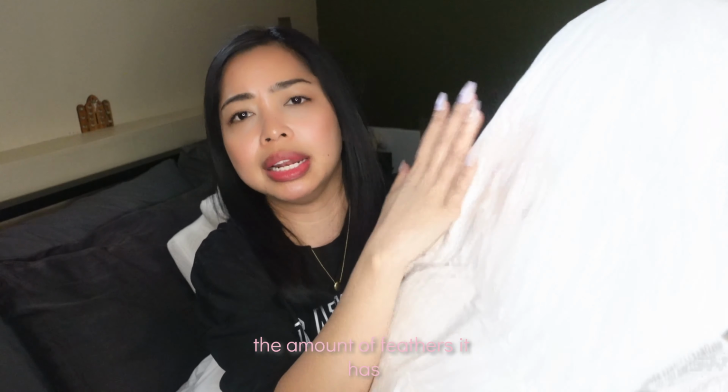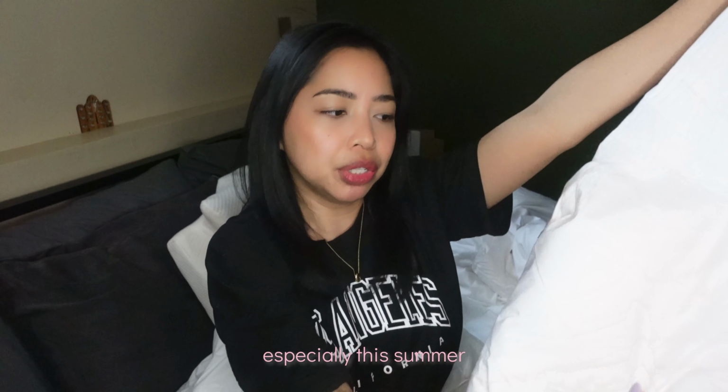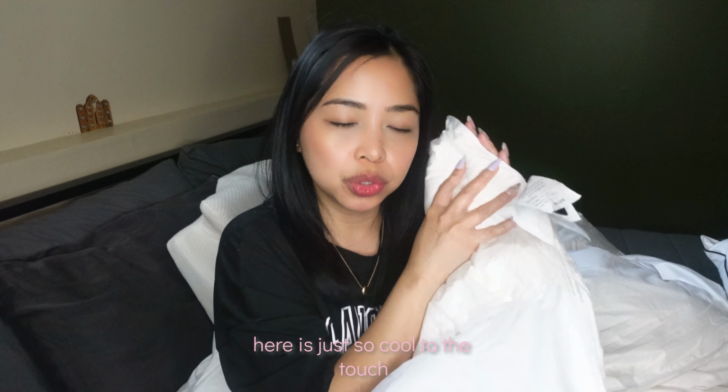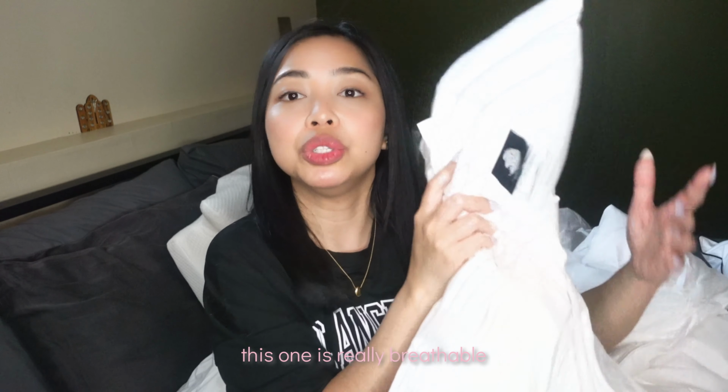The amount of feathers it has is just enough for me, especially this summer. And also, the material that they use here is just so cool to the touch, which definitely helps when we sleep at night, especially since my husband is a hot sleeper. This one is really breathable.